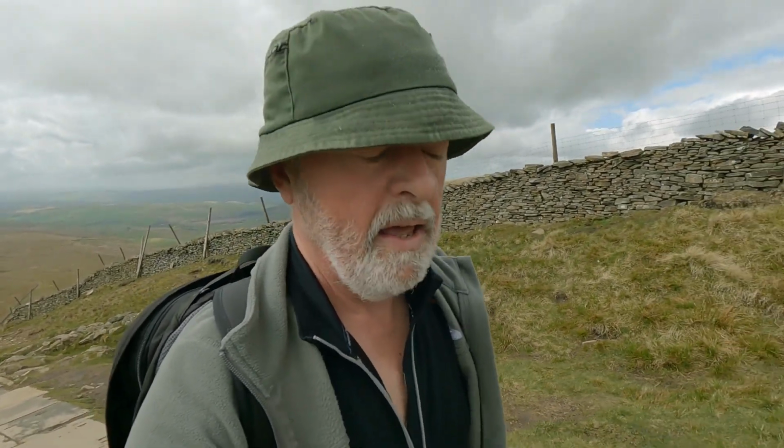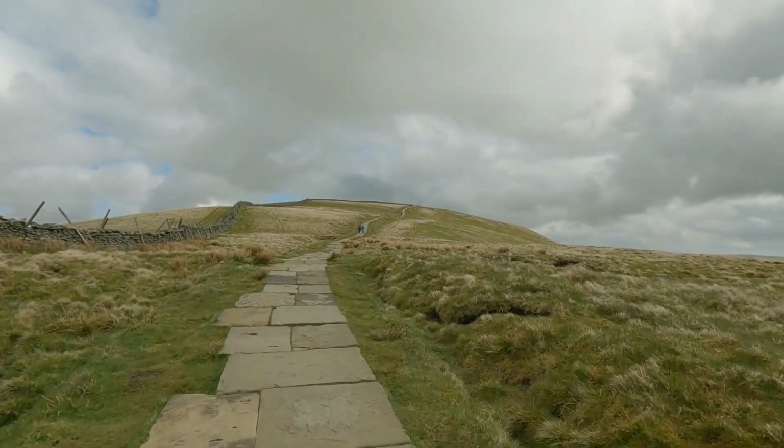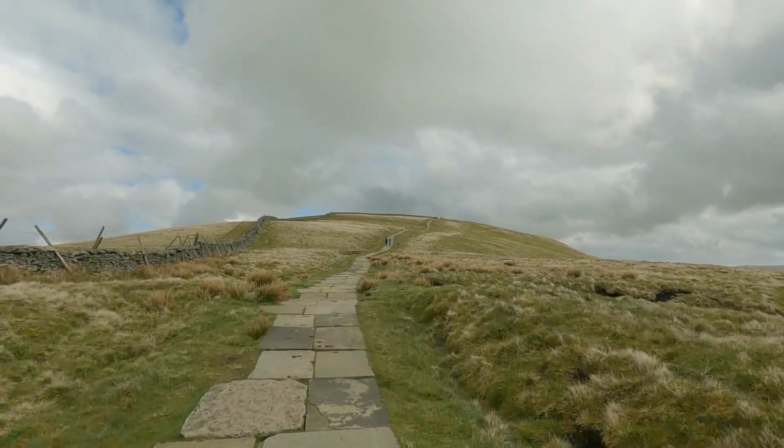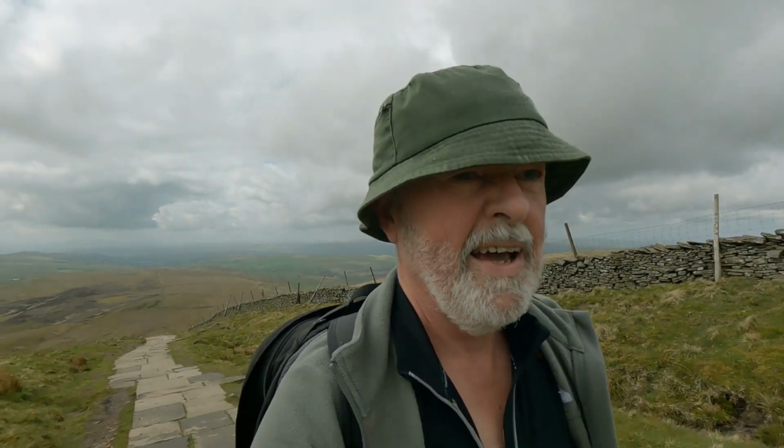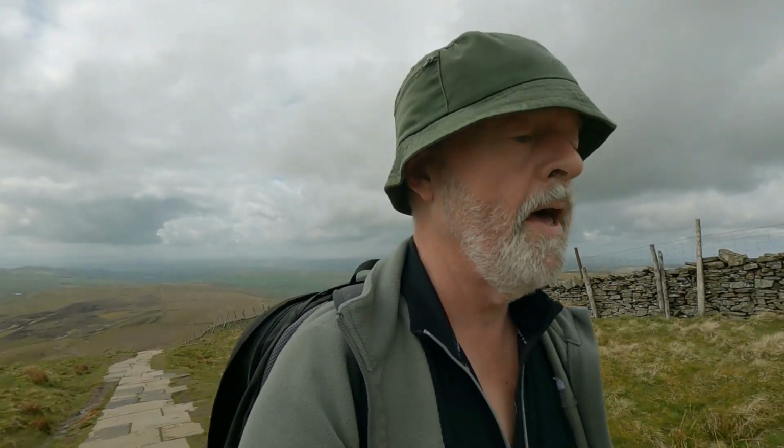Done. A little bit scrambly towards the top, but then once you're over the worst of it, it just turns to a paved path up to the true summit. Now, I was thinking of doing this route clockwise and going down that ascent, but kind of glad I didn't really. There's something about going down a scramble that's never quite as easy as going up, so I'd recommend anti-clockwise.